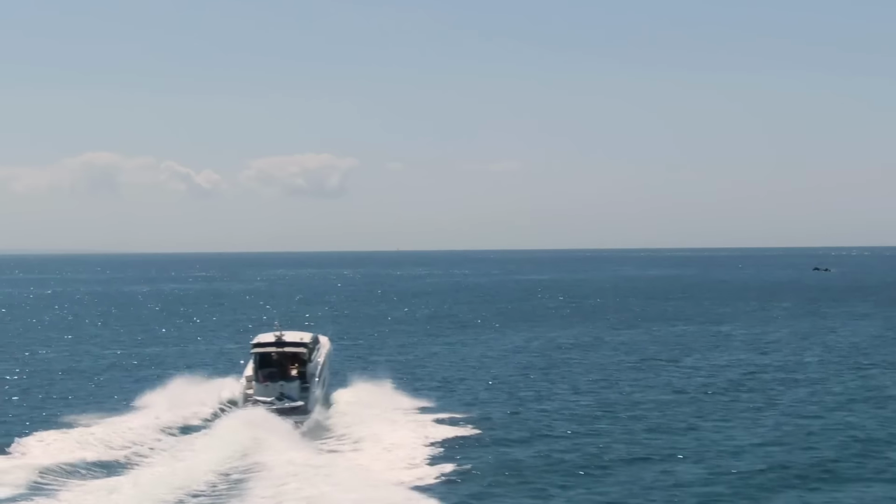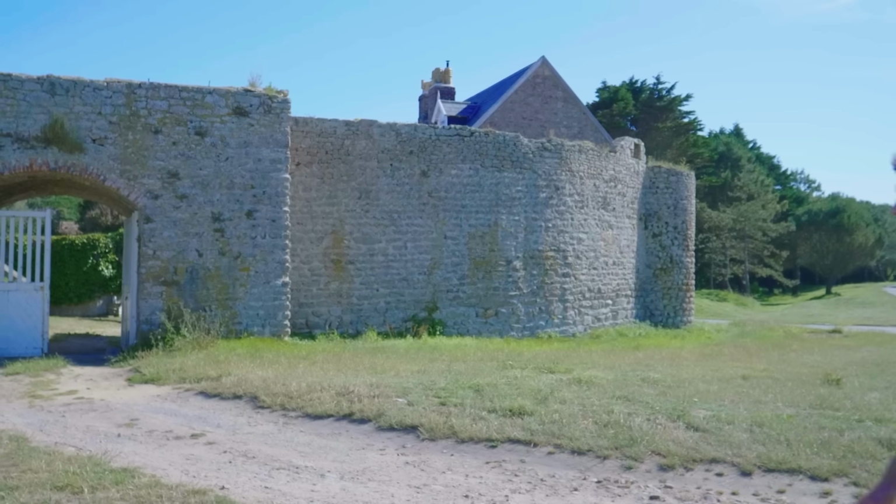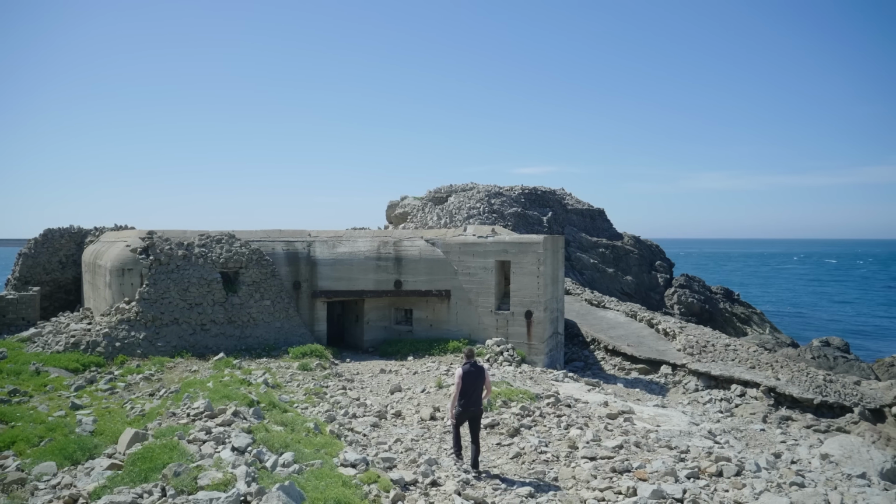I'll be exploring the remnants of Alderney's military occupiers, from Roman ramparts to the mega bunkers built by the Wehrmacht.